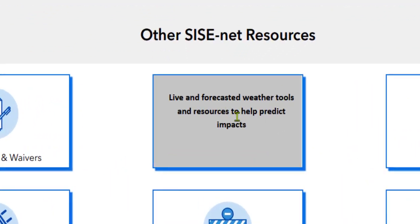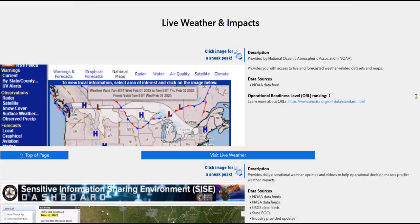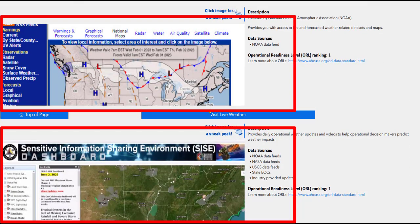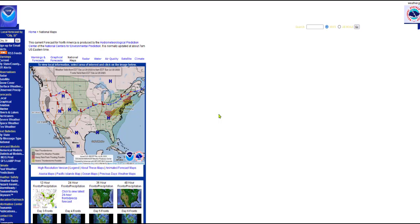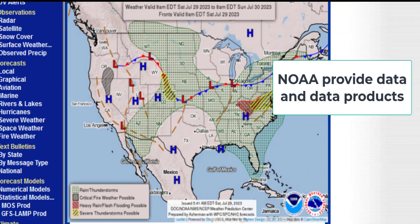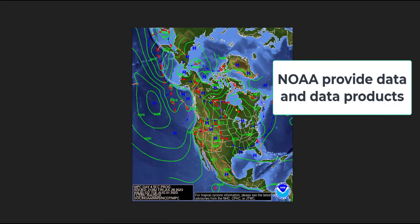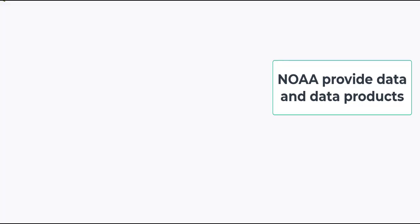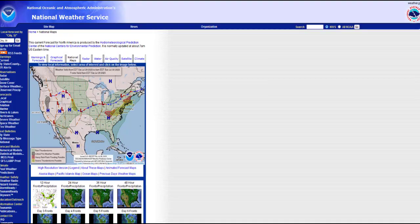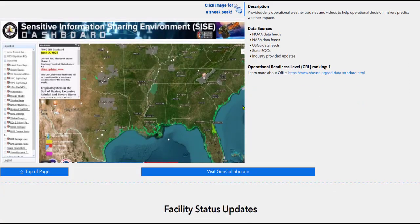Next up is live weather forecasts as well as impacts. So if you click on this, it comes down, and in weather we have 2 categories. One is certainly the gold standard, which is NOAA. And this takes you to the page where you can get all kinds of pre-canned reports right to your desktop. And it's wonderful if you're a weather person. It's a tremendous website. But for those of us that aren't weather people, we have another tool we've been using since 2016 called the GeoCollaborate tool.